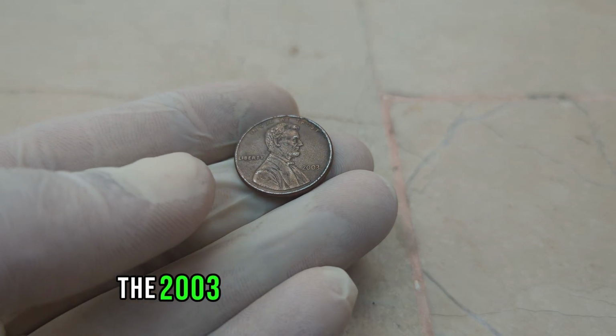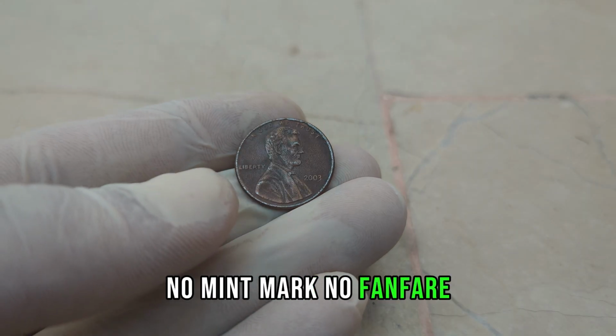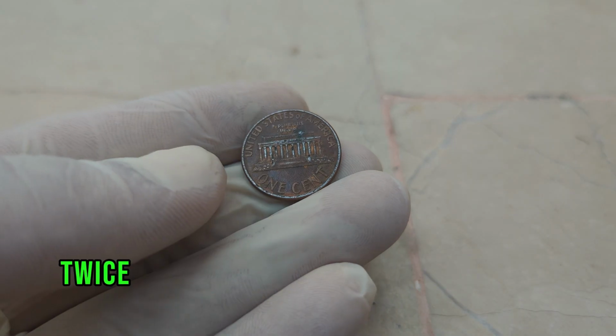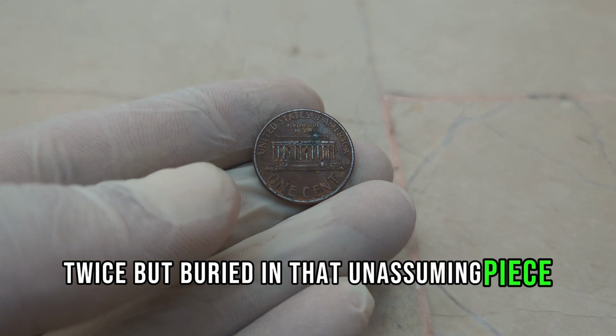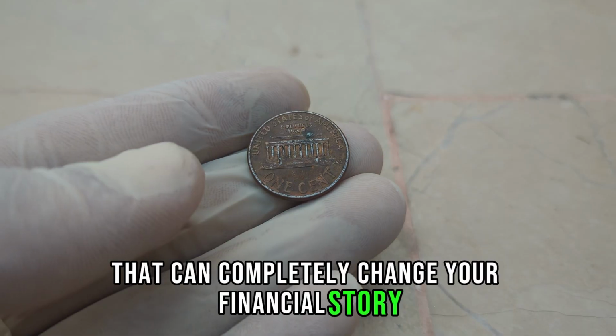The 2003 Lincoln Memorial penny. No mint mark. No fanfare. Just a coin most people would never even glance at twice. But buried in that unassuming piece of metal is the kind of value that can completely change your financial story.